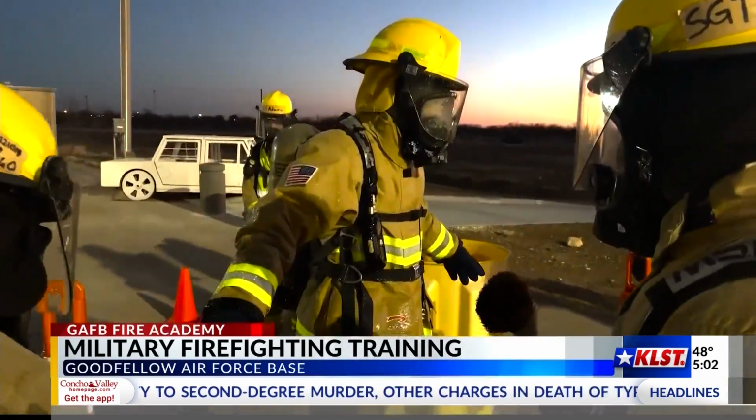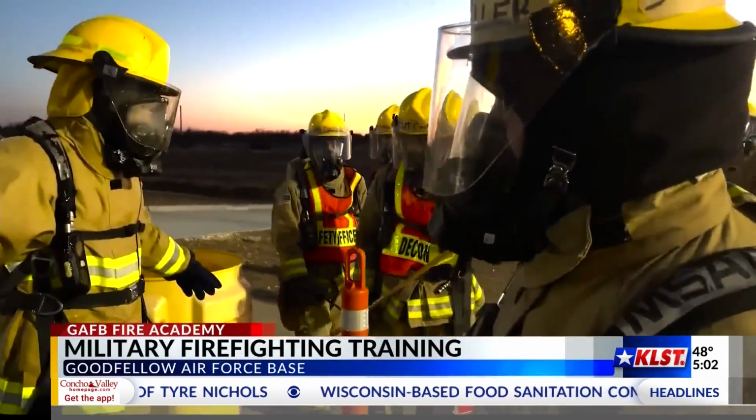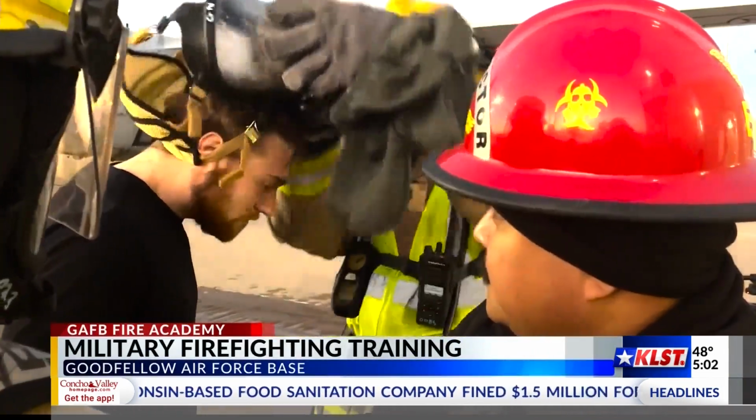To simulate being exposed to chemicals, students went through the process of deconning a fellow firefighter, where they scrubbed me down and properly discarded my uniform. Block 5 is Airport Rescue Firefighter, and that is our capstone block here. It's an 11-day course that goes over your certification to work at an airport around aircraft.